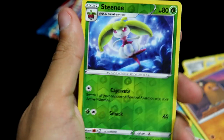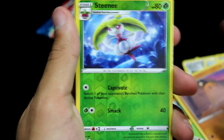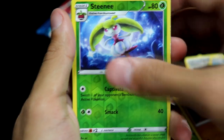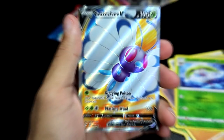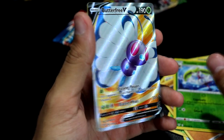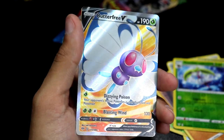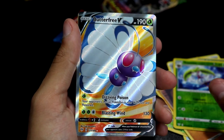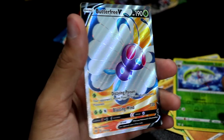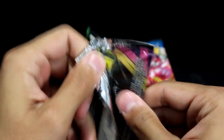Cool. Captivating me with her grace. Actually, well, that's the move. Cool. Then we have, yes, something, Butterfree V, full art, may I add, cool, nice. I doubt this comes as a secret rare, as one of those hyper rares, that'd be freaking sweet. Sweet. All right, can we match that and or beat that?